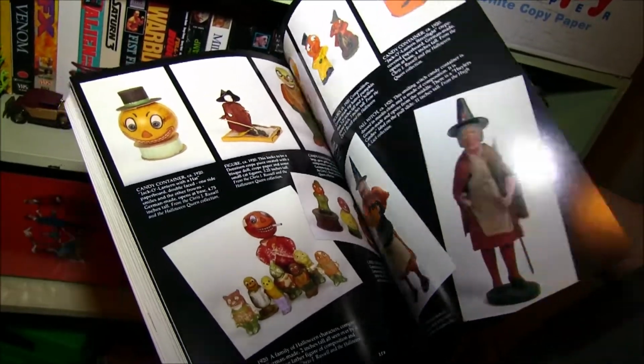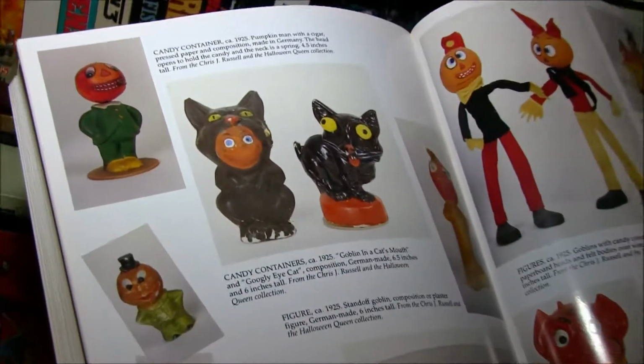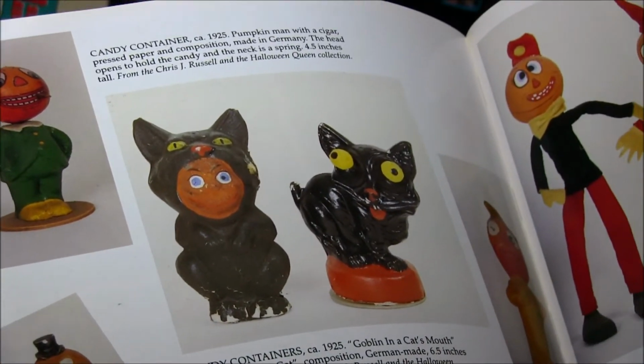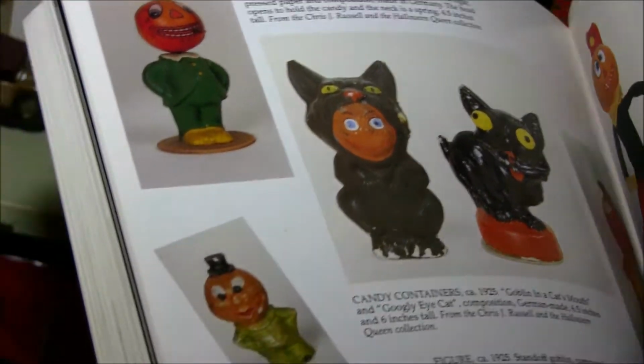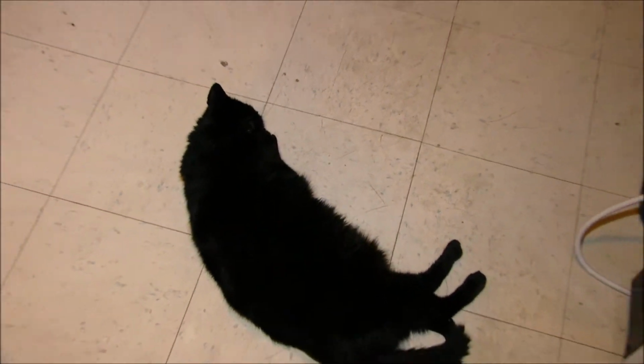But these are great early Halloween collectibles that are showcased in here. Look at that cat. Jesus, more Halloween candy containers from about 10 years ago. Those look a little like what I wake up to every morning when I wake up. You mean this guy? That's the Joker.